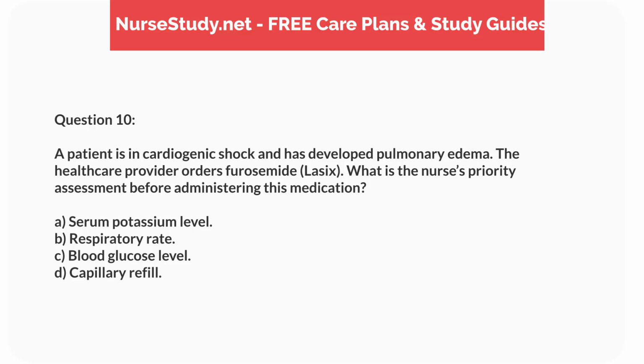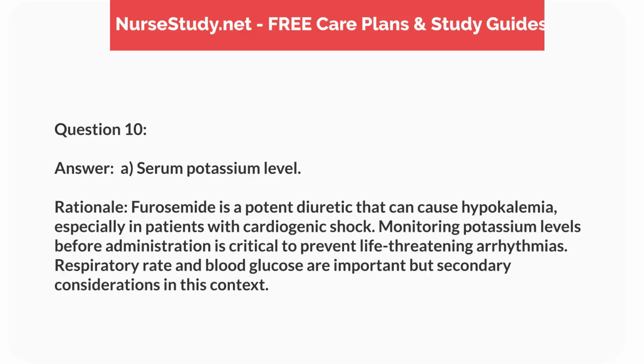Respiratory rate. C. Blood glucose level. D. Capillary refill. Answer: A. Serum potassium level. Rationale: furosemide is a potent diuretic that can cause hypokalemia, especially in patients with cardiogenic shock. Monitoring potassium levels before administration is critical to prevent life-threatening arrhythmias. Respiratory rate and blood glucose are important but secondary considerations in this context.